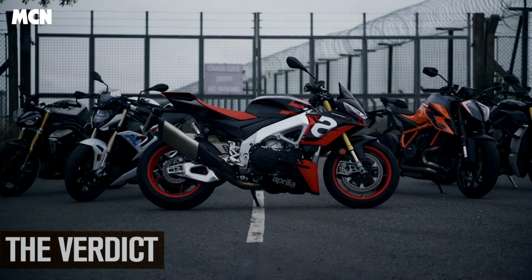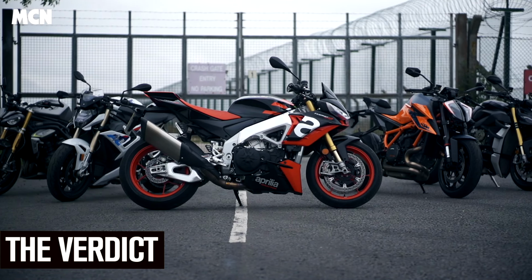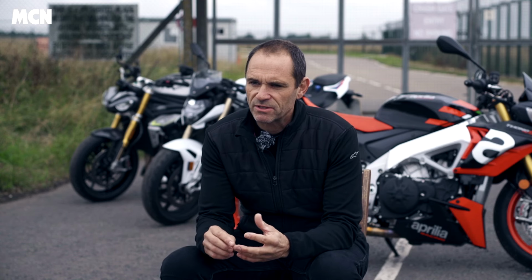All of these motorcycles are incredible. They all deliver superbike performance to the extreme, but they're all really easy to live with because they've got comfortable riding positions, and that's the essence of a super naked really. But they all deliver their performance and their riding experience in a very different way.